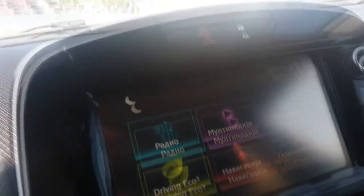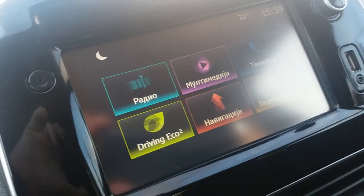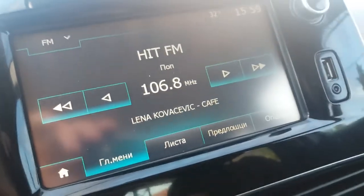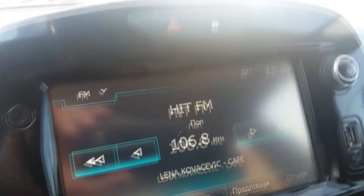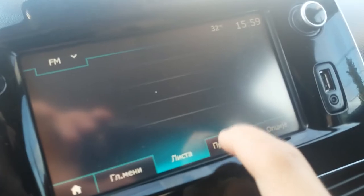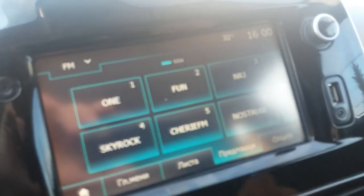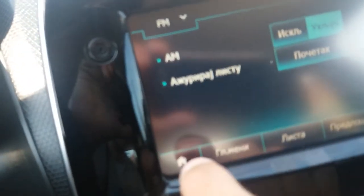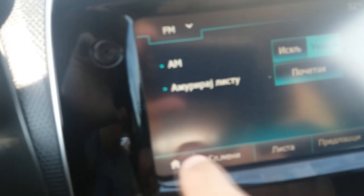Okay, here we got radio, multimedia, telephone, driving icon, navigation or GPS, and settings. So let's try radio first. All is very soft and it works amazing. Let's see, list. Wait. Oh, okay. Nothing. Oh my god. Okay, now we got here, I don't know what this is. Okay, this is settings. You can check everything. Nice. Okay, let's go back home. I like this table because it looks amazing, but as you can see, it's not always working well.